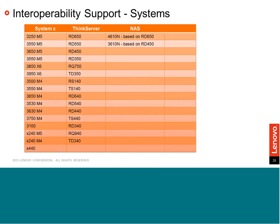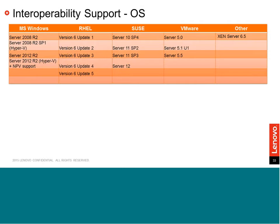Interoperability support: there is a spreadsheet that is also available on the storage site that you can download for interoperability details. Supported operating systems today.